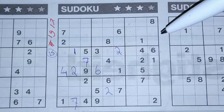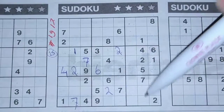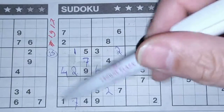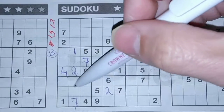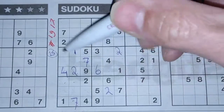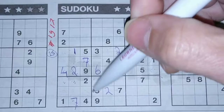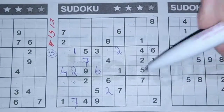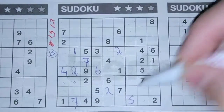In this big square, we have 5 missing numbers. One of the missing numbers is 5. We see here 5, no 5 in those 3 boxes. So the 5 could be here, could be there. So we have a 5 in one of those 2 boxes. In this row, 5 in the row below. So in the last row, only 2 places for the 5, here or there. We see here 5, no 5 there, 5 should be there.